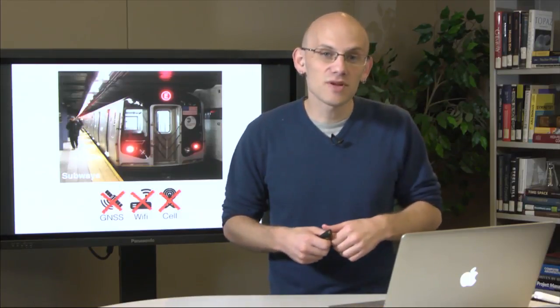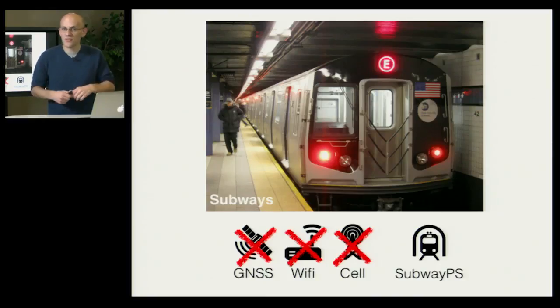The potential impact of these and other subway positioning-based technologies motivated us to develop a new technique that we call SubwayPS, which takes the first steps towards finding a way to do smartphone positioning while people are traveling on subways. Now, at the beginning of this research project, we thought long and hard about how to determine a smartphone's position while it was traveling in an underground public transportation network.